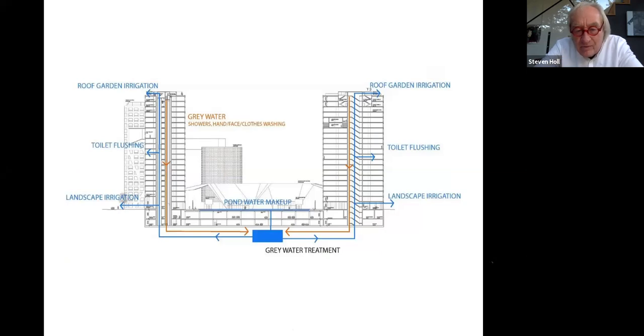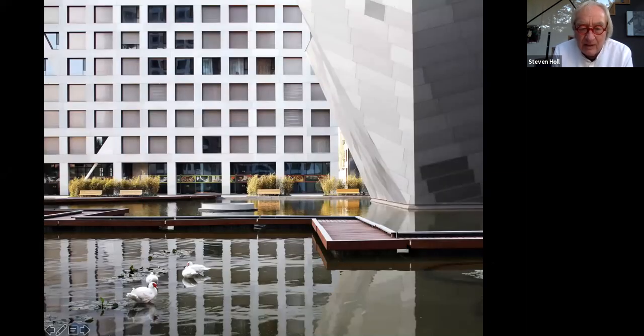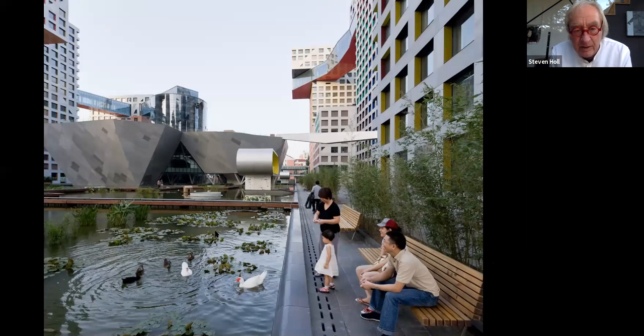And all the water is gray water recycled. So the pools, the big water gardens in the middle of this project, are all recycled water. And we achieve no smell and no problem by an ultraviolet zapping tank. So the ducks love it. There's frogs and turtles. It freezes in the winter. So it's a great public space at the center of this project.